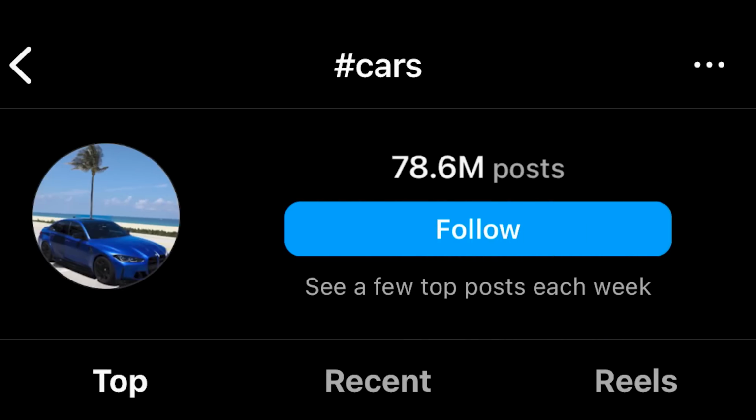Secondly, they're going to be looking at whether or not those hashtags are relevant to the piece of content that you created. If they're not, they're going to limit your reach. If they are, it's going to increase your reach, and you might even be able to rank for that hashtag. In addition to that, you want to make sure that you're going after hashtags that are large, because a lot of creators will follow large hashtags.